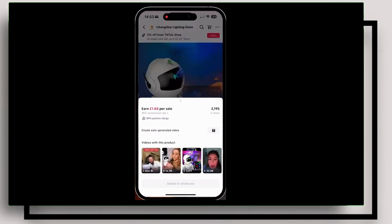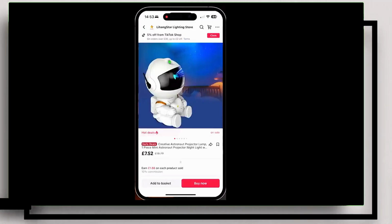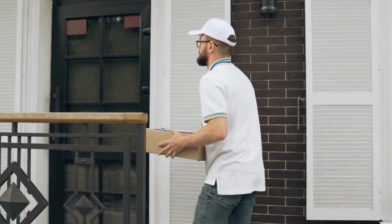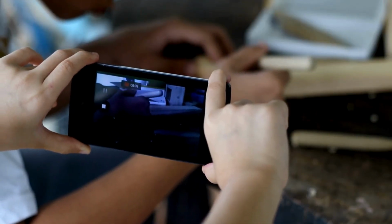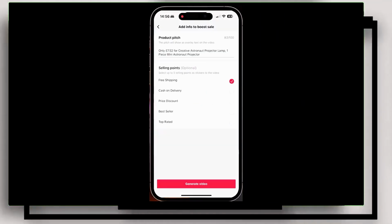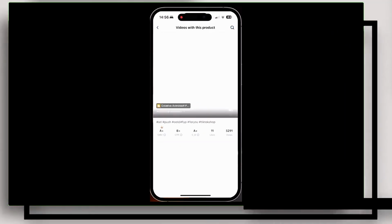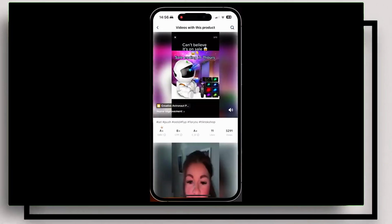Despite seeming modest, this product has generated substantial earnings, with over 47,000 units sold, raking in over $100,000 in commissions for affiliates. To create these videos, you can either obtain the product and film a simple review, or utilize TikTok's auto-generated video feature. This feature provides basic but effective videos that garner views and drive sales. For instance, the auto-generated video promoting a toy has already amassed over 5,000 views and resulted in sales.